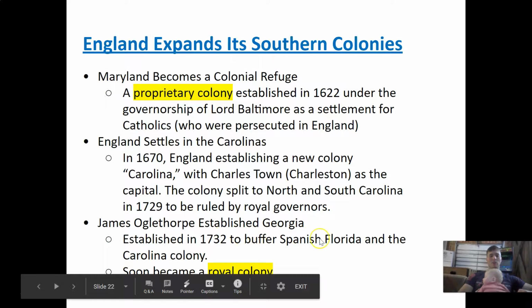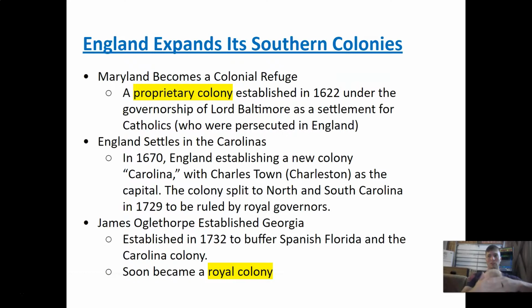And the last one, Georgia. In 1732, as Spanish Florida is beginning to grow, England wants to make sure that there's a cut between English and Spanish colonies. So Georgia is established as a buffer colony between Spain and England. And it's going to be known as a royal colony, meaning that governorship of the colony is directed by the royalty in England or the king.